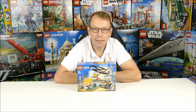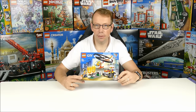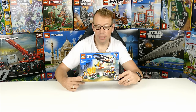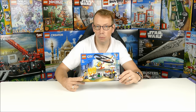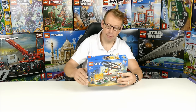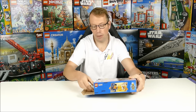Welcome, LEGO fans. I am the Austrian LEGO fan from Carinthia in Austria, and we have a new fire helicopter for LEGO City. The fire helicopter response. This set has a price of $30 or 20 euros, and we only get 93 pieces. I think that's way too expensive. But let's look what we get for our bucks.